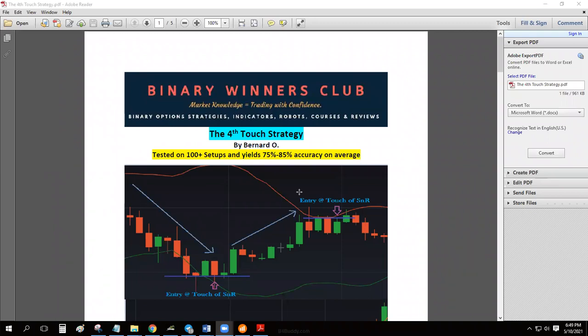I think this is the VIP group, so I want to share a VIP strategy with you members. Two reasons I'm doing this. Number one, because it's a profitable strategy. I rate it at between 75% and 85% accuracy on average. Actually, I tested this manually on more than 100 setups. It's traded on a 1 minute time frame for 1 minute expiry. The same concept applies if you trade on a 5 minute chart for 5 minute expiry. So your expiry time is derived from the time frame of your chart.